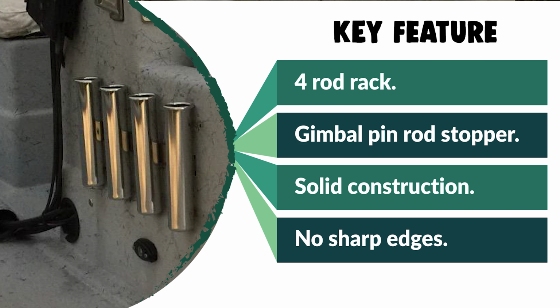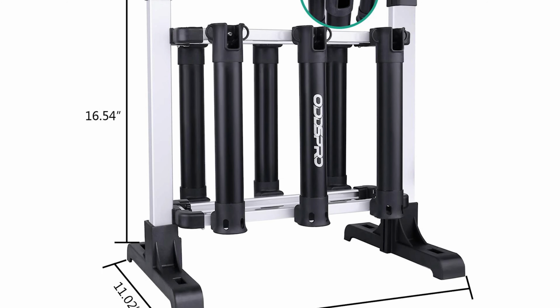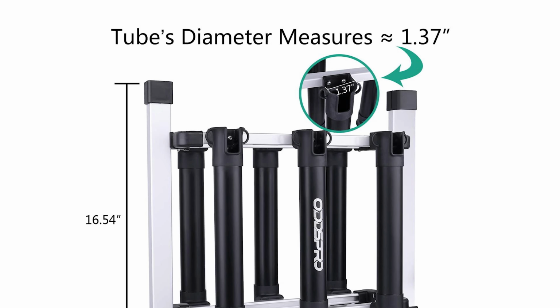Number 4. ODDSPRO Fishing Rod Holder. Are you searching for the best fishing rod holders? Then ODDSPRO Fishing Rod Holder is helpful for you. These holders are made of aluminum, corrosion-resistant material, lightweight and perfect for expert anglers who are equipped with several rods. Both for outdoor and indoor use, portable and waterproof.